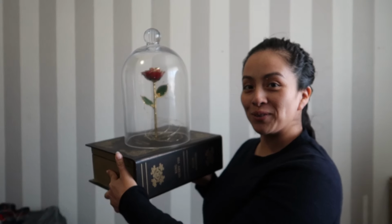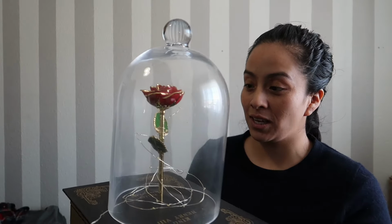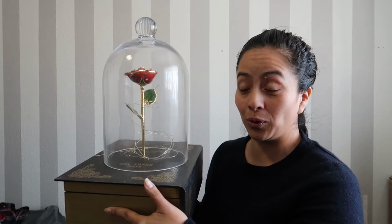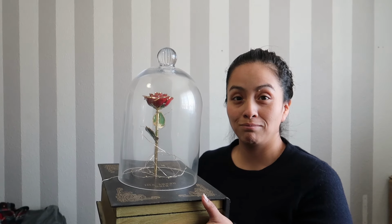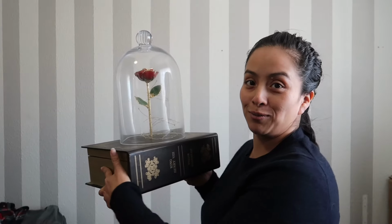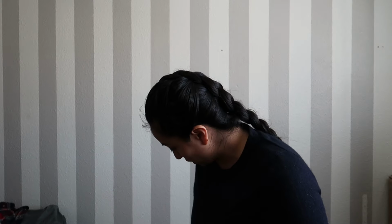Okay, so I have this Sleeping Beauty rose. It's a forever rose, so it's actually a real rose that was dipped in an epoxy, and then the gold on it is actually foiled gold that my husband bought me for Valentine's Day several years ago, and he keeps buying me them, but this is the only one that's encased because it just reminded me of Beauty and the Beast and it makes me happy. So there's some stuff that just hasn't moved out of here because first of all, I need to clean it, and second of all, because I don't want to damage it. But I'm going to set up the camera now so that I can actually continue going through this stuff.